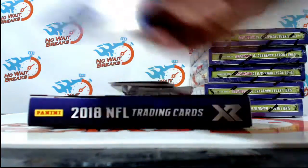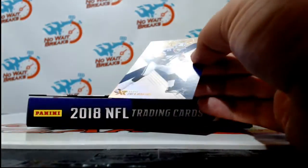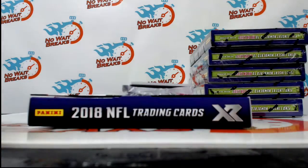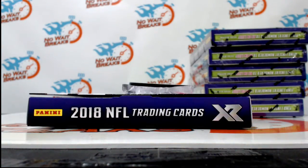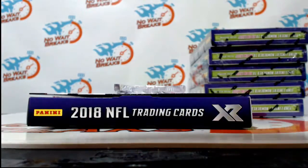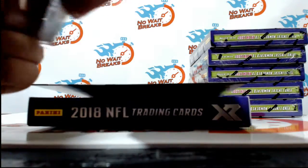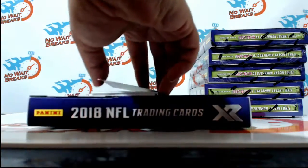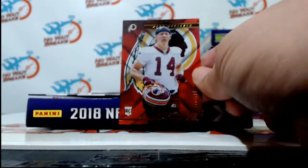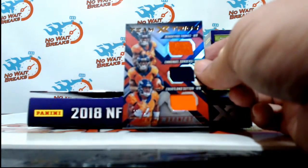Mike Evans to 199. Christian McCaffrey 299. Vanguard to 99, Zach Martin, Cowboys. For the Broncos, triple Royce Freeman to 199. Quenton Nelson, rookie. Antonio Callaway, rookie to 199. Trey Quinn, rookie to 299, Redskins. Triple, Demaryius Thomas, Emmanuel Sanders, Courtland Sutton to 99, Broncos.